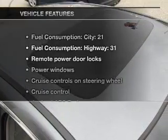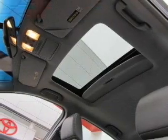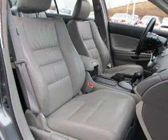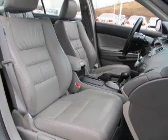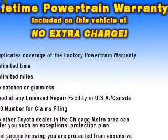And with these notable features, you won't want to miss out on the opportunity to own this amazing ride. Air conditioning, power door locks, power windows, power steering, cruise control, power mirrors, an alarm system, an AM/FM stereo with a CD player, an adjustable tilt steering wheel.